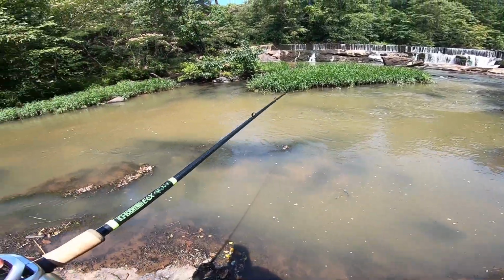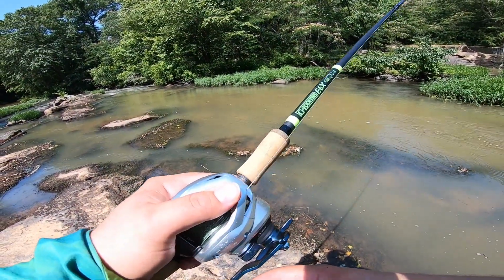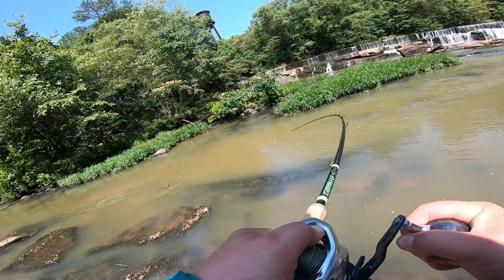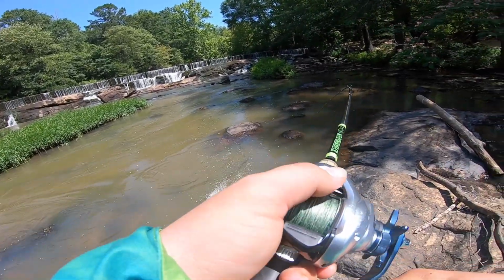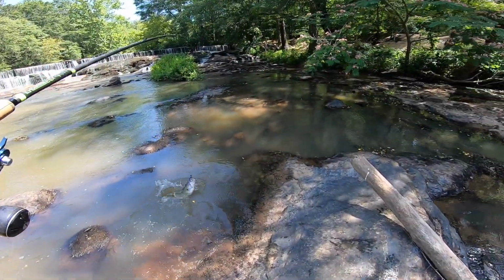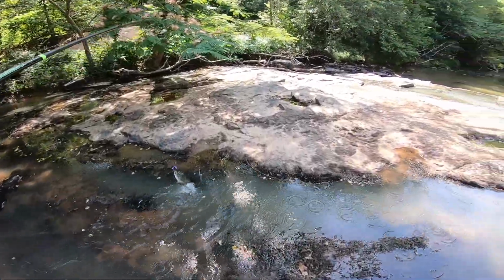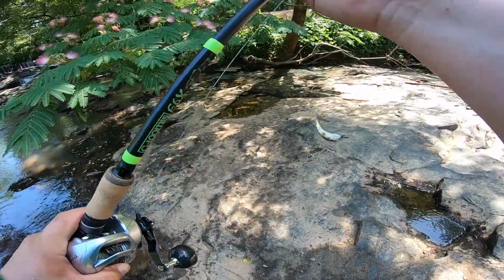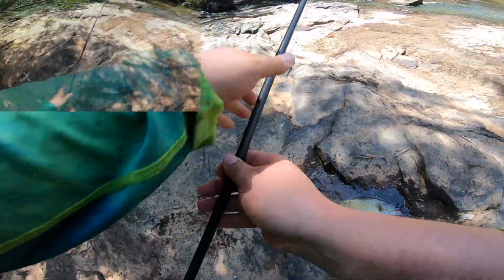See, even right here is pretty deep. We got one. It's a big bass too. That's a good little bass right there. Woo! Come here, buddy. Come up out of nowhere. I wasn't even paying attention. Woo, yeah, boy.